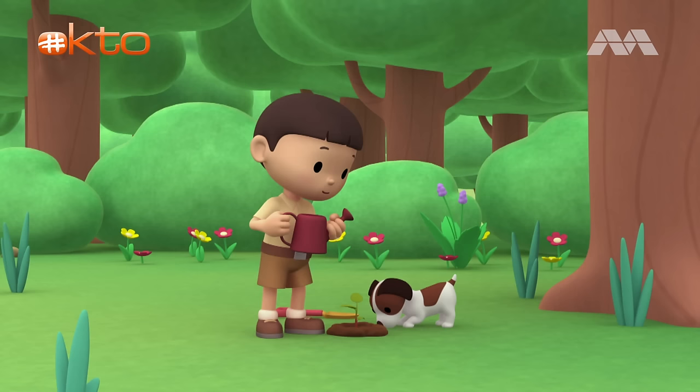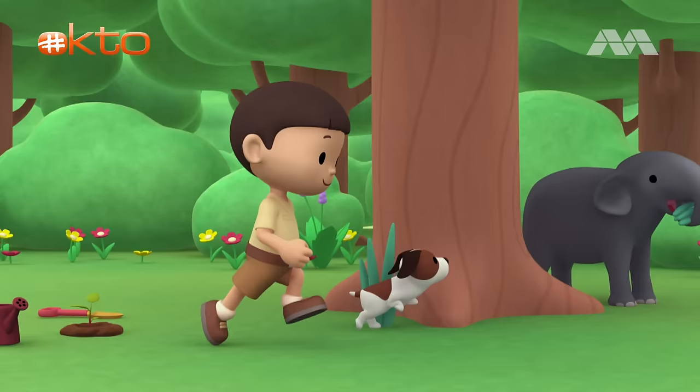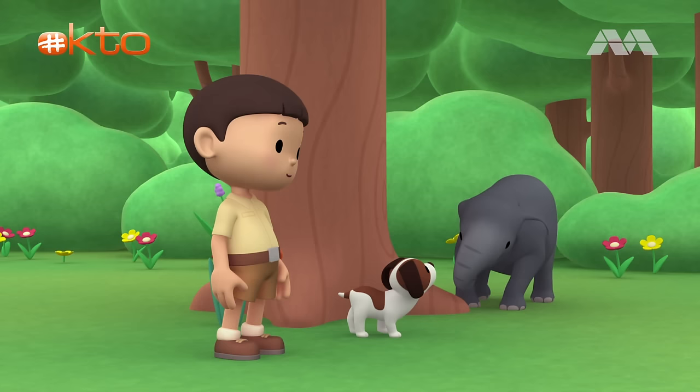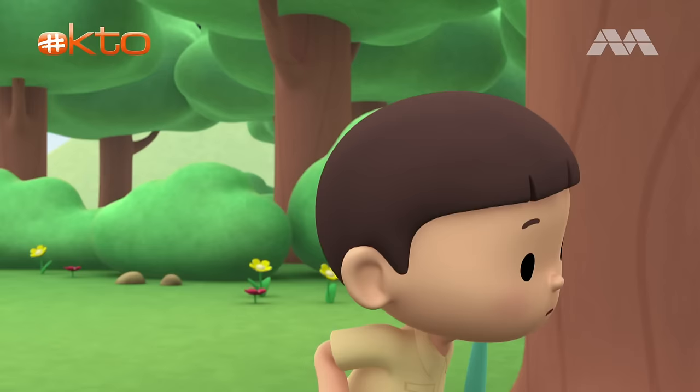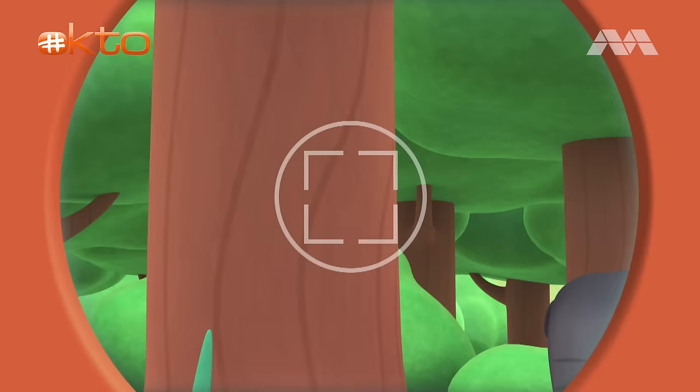Hey, did you see that, Hero? Let's check out what is hiding behind that tree. Whoa! It's an elephant! I think it's a baby elephant. You know what we should do? Let's take a photo and send it to my sister, Katie. She is also a junior ranger. Hold still, young one.